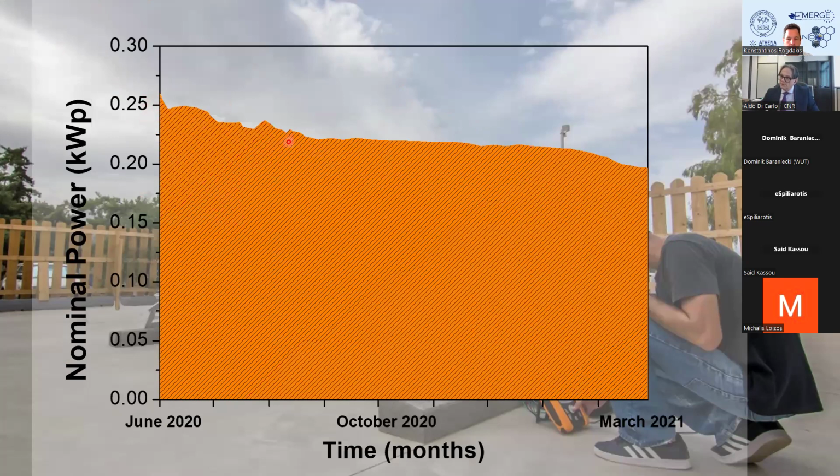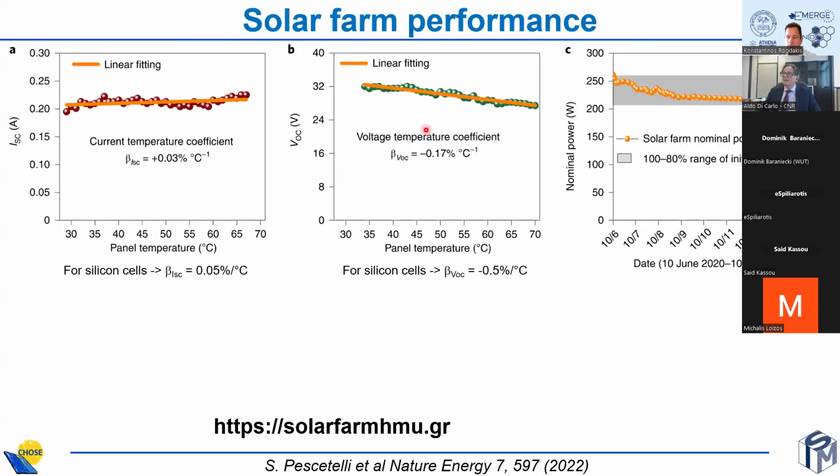And then you see the nominal power of the farm was keeping very well up to March 2021, almost 1 year. And we were able to measure important parameters like current temperature, voltage temperature, solar farm nominal power as a function of the temperature. So this dependence of the efficiency, voltage or current on temperature are very important because they are the parameters those who design solar farms are looking for, because they need to calculate the efficiency and the generation of electricity.